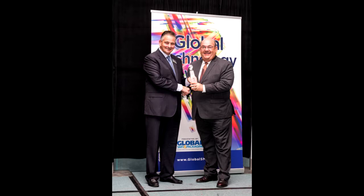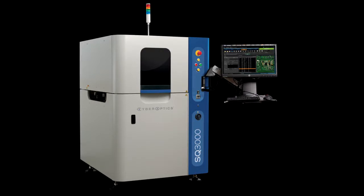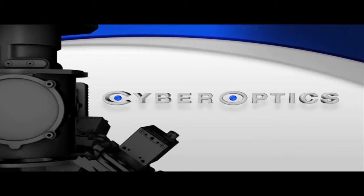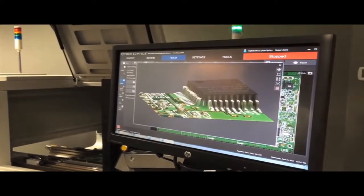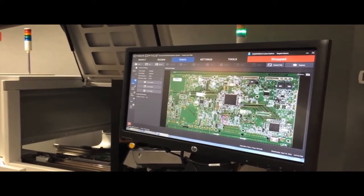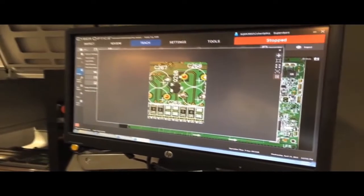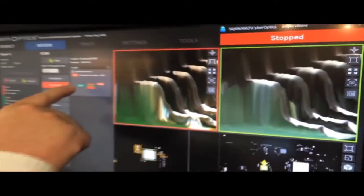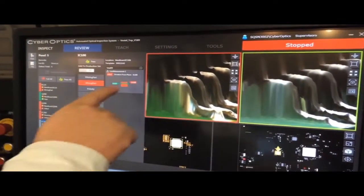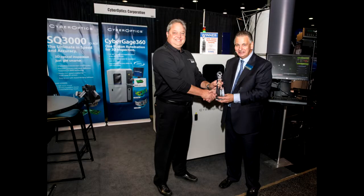Next is Inspection AOI, and the winners this year are CyberOptics for the SQ3000. SQ3000 incorporates multi-reflection suppression technology and highly sophisticated 3D algorithms, offering microscopic image quality at production speeds. The MultiView 3D sensors are designed to capture and transmit data simultaneously and in parallel, versus a typical serial approach used in alternate technologies. The result is metrology grade accuracy at high speeds.